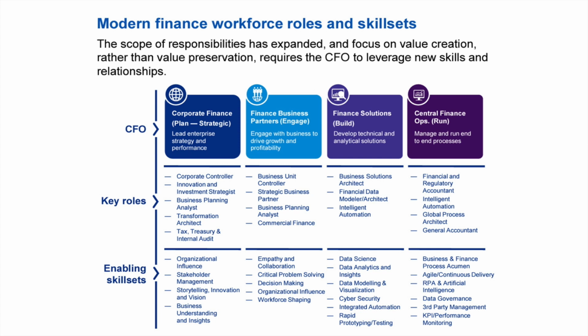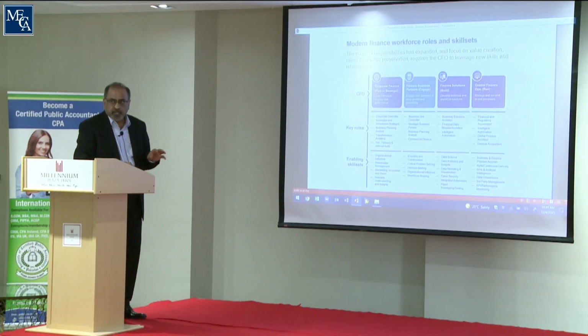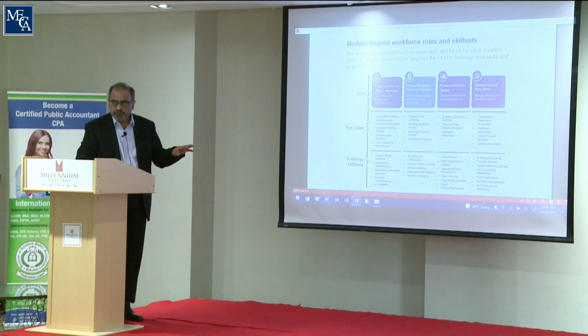Second group, which is also very close to the first one, because they are leading the finance business partners, business unit controllers, strategic business partners, business planning analyst, commercial finance, etc. You know, all these different roles here. What is the skill set recommended for them? Again, empathy and collaboration, critical problem solving, decision making, organizational influence, and workforce shaping. Again, soft skills, leadership skills. Not much technical, right? Let's move forward.